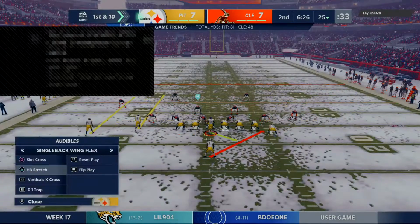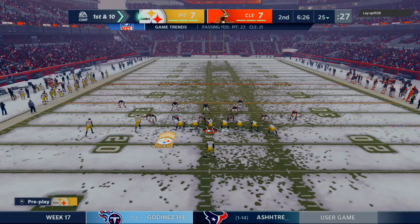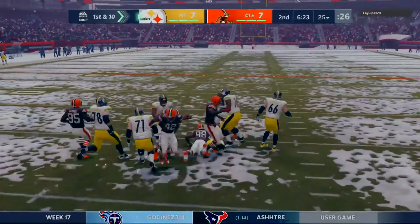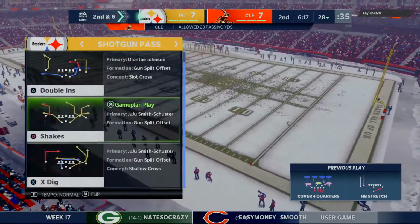The Steeler offense here about ready for their next drive. They had the interception last drive, led to the tying touchdown, so 7-7 the score as they begin 1st and 10. They'll start out on the ground with Coleman, and he'll be brought down here at the 28. It's a pickup of 4, and it'll bring up 2nd down.